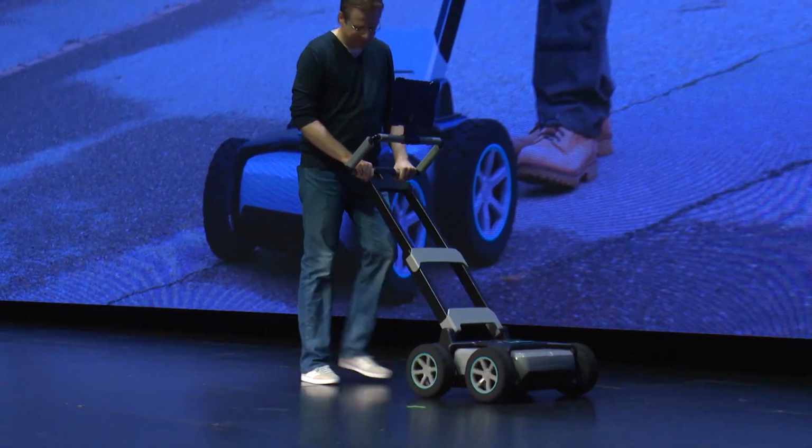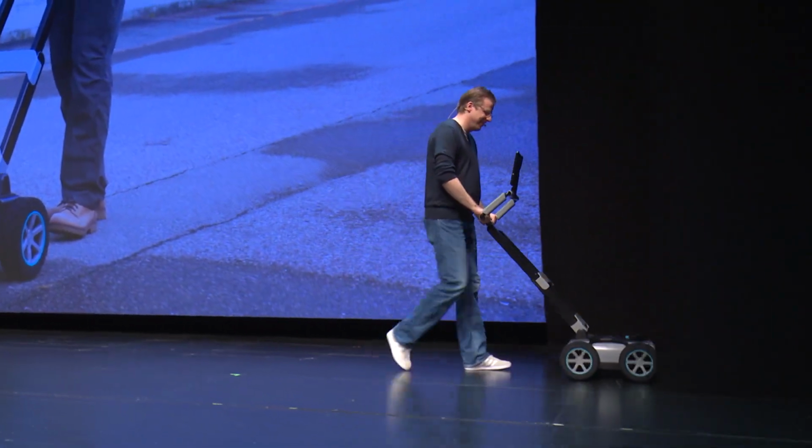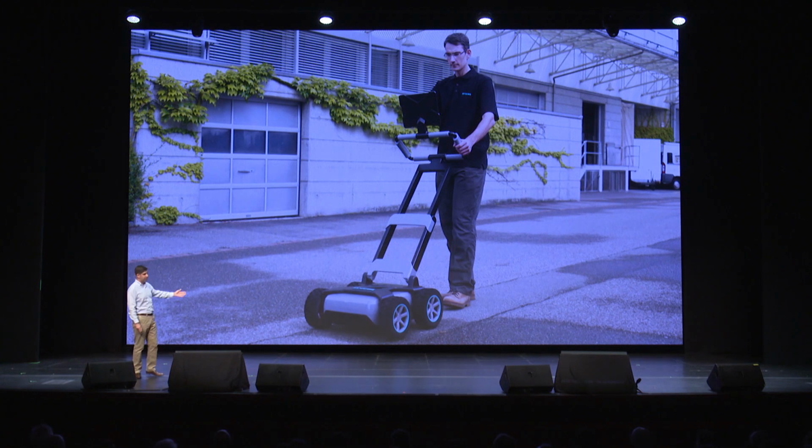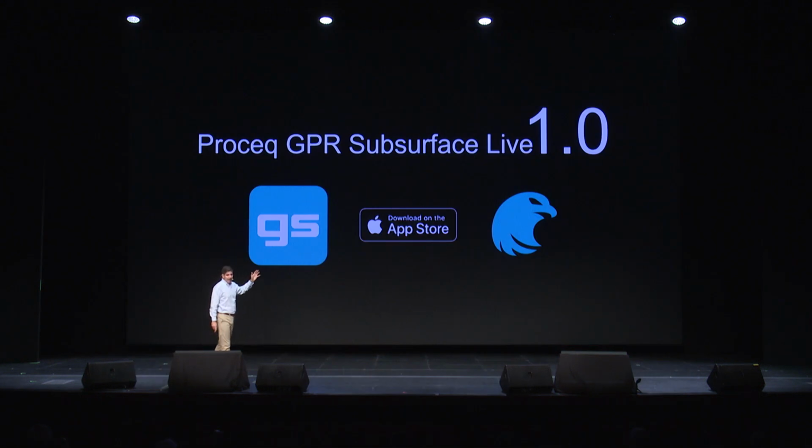And of course, this is not the full story. Once again, this is merely the beginning, and that's the hardware, which is great, it's fantastic. I'm a mechanical engineer, so I also like hardware. But you know what else I really like? Proceq GPR Live. And our new app is based around everything you love. Proceq GPR Live for concrete scanning. So if you know it and love it, you love this one too.